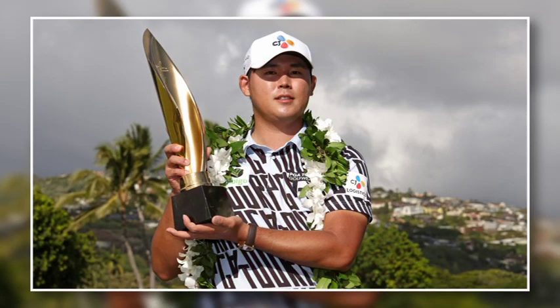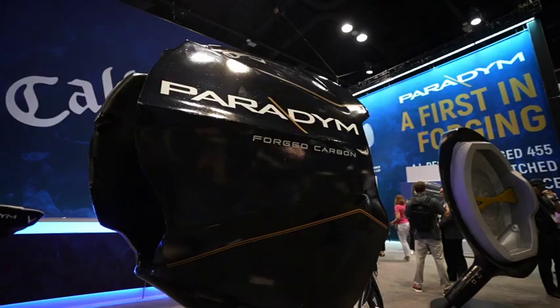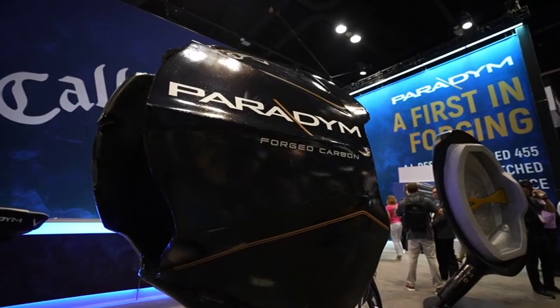The first 3 tournaments on the PGA Tour in 2023 have been won by Paradigm Golf Clubs. Paradigm? It's a brand new model golf club just been brought out by Callaway. We came here to see what all the fuss was about.